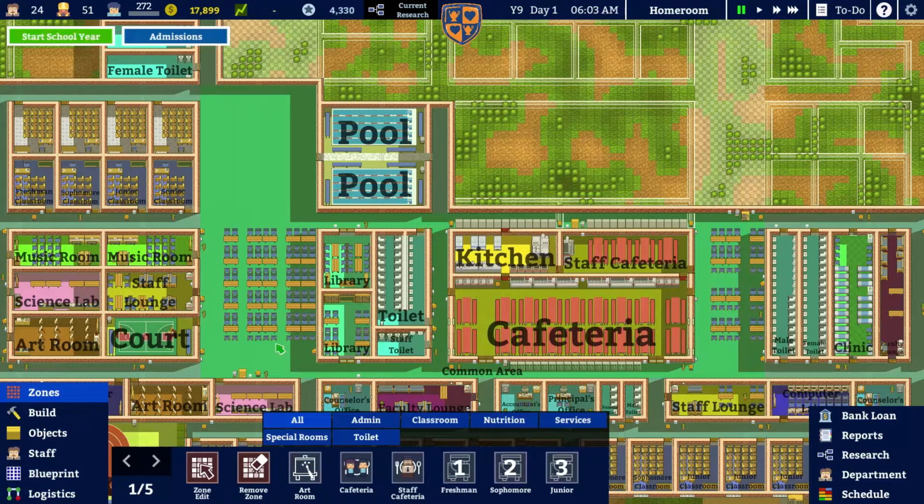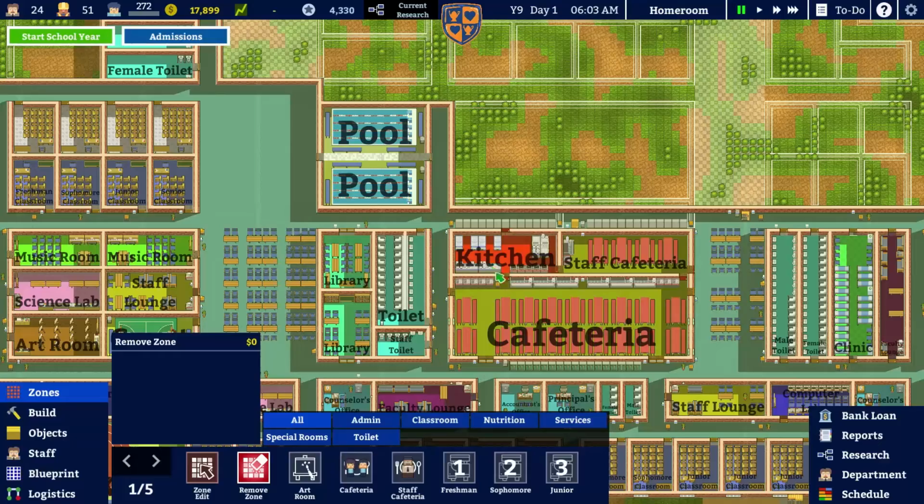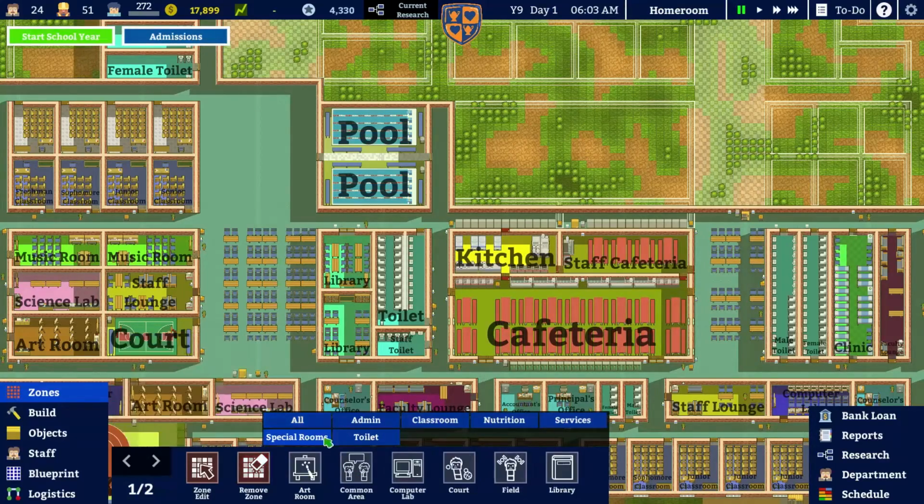We shall have multiple common areas, and maybe just the sheer number of zones of common area will make the children happy, and they will not leave because they'll have many common areas to choose from to go and have fun in. So I think that's what we'll do. So what we're going to do is we're going to remove that zone. So now there are no common areas. At the moment, this is bad.